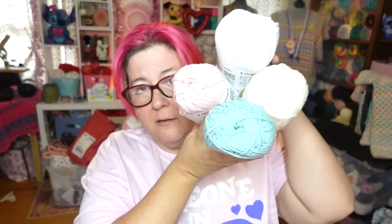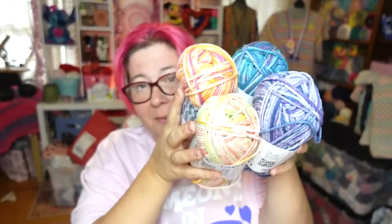Now, I ordered some of the solids. I don't know why I ordered off-white and white, but I guess I did. And then I ordered some of the variegateds of this yarn. So like I said, it's a 50-50 cotton acrylic blend. 153 yards. It's a bulky 5. 6.5mm hook. Machine wash warm, gentle cycle, non-chlorine bleach.